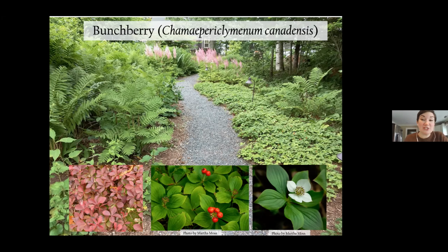Oh, someone also mentioned strawberries for ground cover. Oh, strawberries, yes. Thank you. I knew there was something else out there. And someone also mentioned poison ivy, but all right. Okay, I'm sorry. Go ahead. Continue, please.